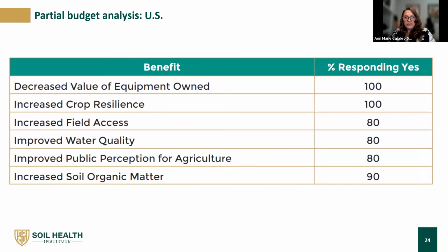In addition to the benefits that directly impact profitability, these farmers also reported other benefits from their soil health management system, such as reducing expenses for owning and maintaining equipment. A soil health management system can also reduce the total value of equipment owned. Long-term capital debt on high-value equipment exposes a farm to financial risk, especially during periods of low commodity prices. All farmers interviewed reported a decreased value of owned equipment, therefore reducing their exposure to financial risk.